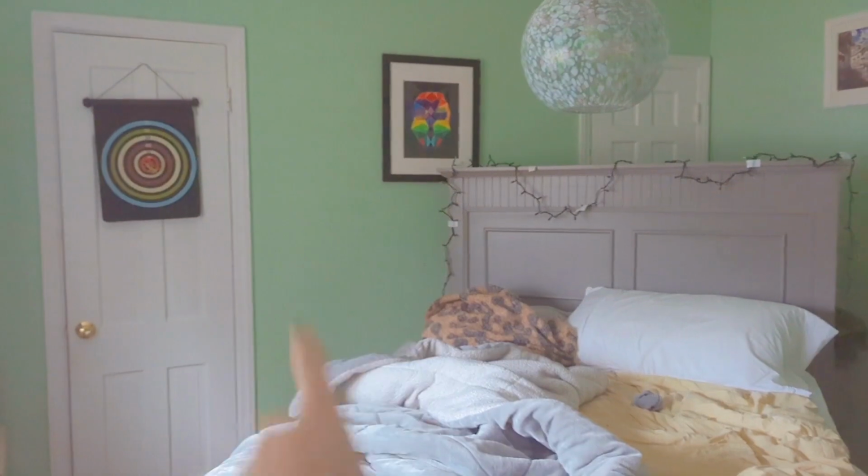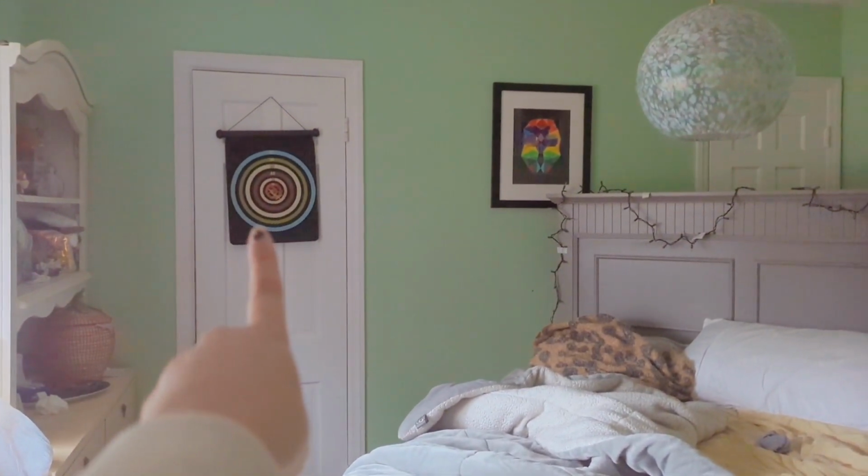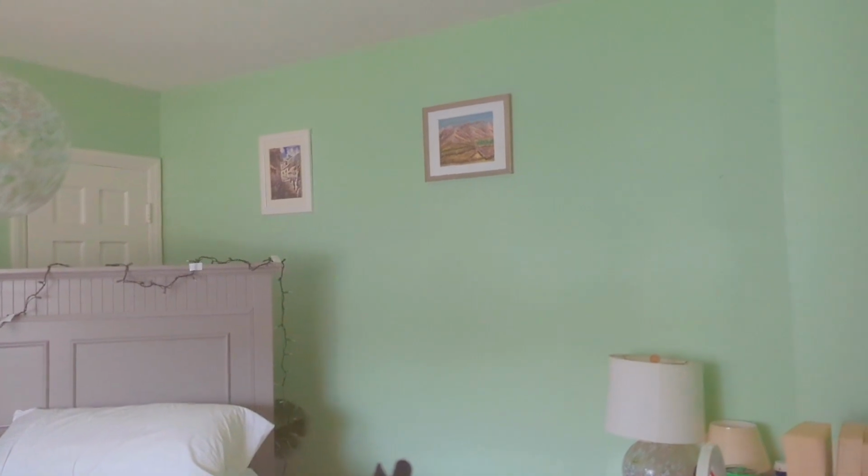Probably gonna take down that piece of art, and I think I'm gonna try to put a mirror behind that door instead of that game. So I think I'm also gonna take down those art pieces. I'm not really a fan of them anymore.